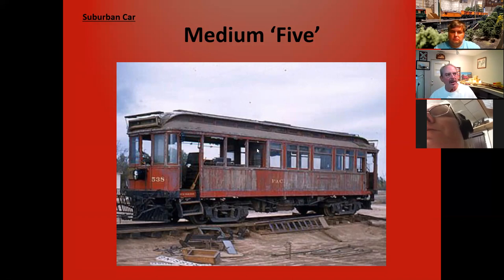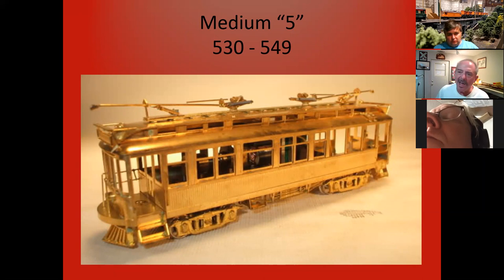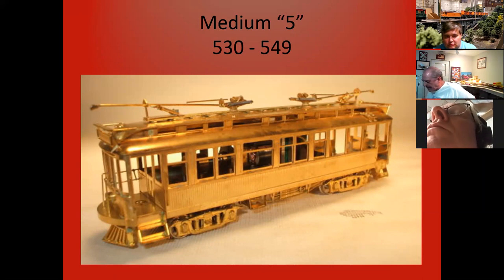So the open section, you had even spaced windows. The enclosed section, you had one large window and a couple pairs and single windows in that section. And a number of the subsequent orders kind of followed that basic pattern, but just bigger and bigger on each order. These are one of the later production models. A lot of great detail. I know modelers are not supposed to say it, but this is a cute car. It operates great, it looks great, and it's just cute. It's very tiny compared to other ones.